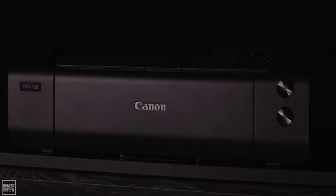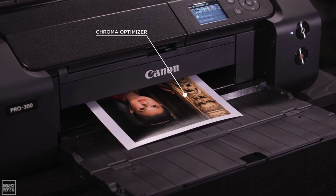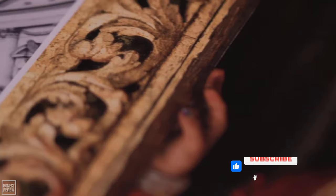The Pro 300's 13-inch wide printing capability, combined with its compatibility with various media types, provides versatility for photographers and artists alike. Furthermore, its advanced LUCIA PRO image processing engine ensures swift and accurate processing, minimizing wait times. From its sleek design to cutting-edge features, the Canon Image Prograph Pro 300 stands as the unrivaled choice for professionals and enthusiasts seeking the pinnacle of photo printing sophistication.